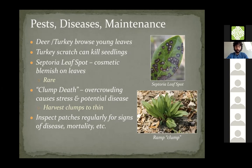And it's always good to inspect any ramp patch that you have for signs of disease or mortality, and again, monitor that population and see how it's doing on a regular basis.